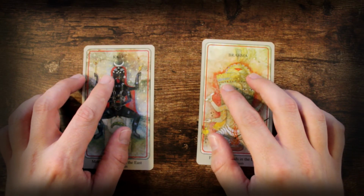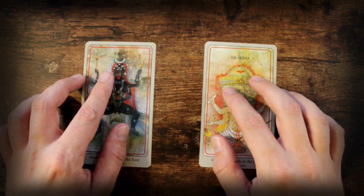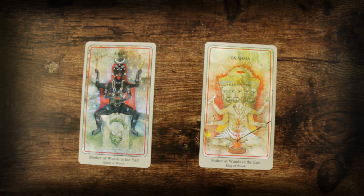Now on to the Mother and Father of Wands. The Mother of Wands here is Kali, or Kali Ma, who is the ultimate divine feminine Hindu deity according to followers of the Tantra. She is fearsome and to some demonic, but according to modern sages, she is inextricably bound to the Maha Kala, or the Absolute. She is the ultimate representation of feminine, not necessarily female, chaos, and calls to the wild female energies, which do not recognize boundaries.